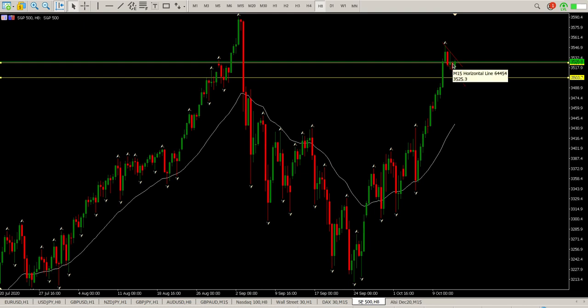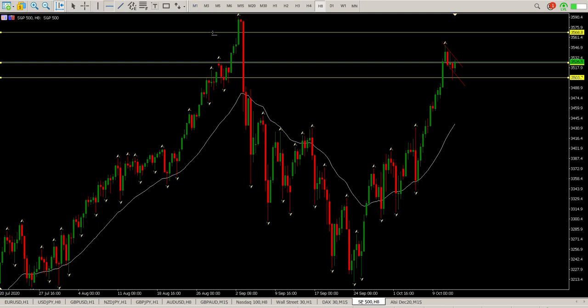We just need an 8-hour close above the high here, 35.26. If we get an 8-hour close above 35.26, it's going to validate this pin bar, higher low, higher high, and then I would expect a continuation up. And remember, there is your first target.